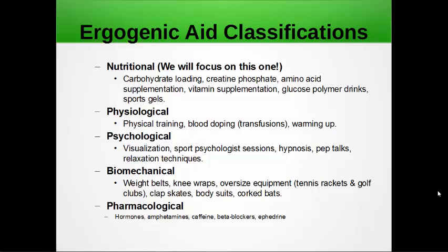Ergogenic aids are classified into a few broad categories. This includes nutritional, physiological, psychological, biomechanical, and pharmacological. We are going to focus on nutritional, since that's where zinc is classified as an ergogenic aid. This includes areas such as carbohydrate loading, creatine phosphate, amino acid supplementation, vitamin supplementation, glucose polymer drinks, and sports gels.